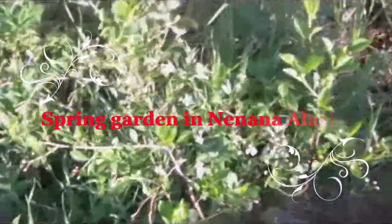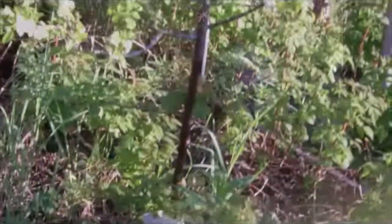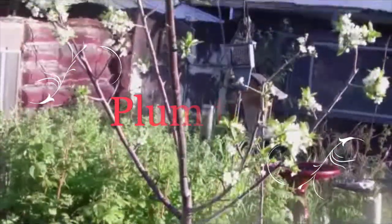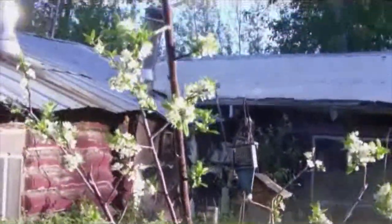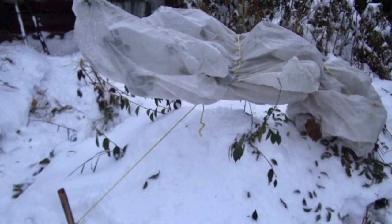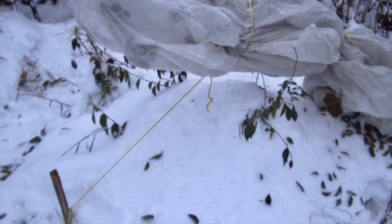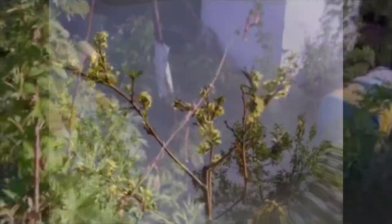I'm Miles Martin, showing how I grow things here in Nenana, Alaska. This is a dwarf cherry tree. Keep in mind all this was buried under snow less than a month ago. Last fall I covered the plum tree, bent it down and tied it, buried it in snow. Now it's flowering. It's not easy. It looks like this plum tree didn't survive.